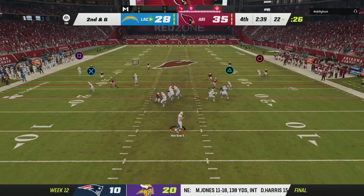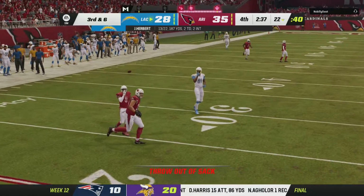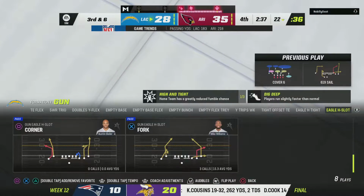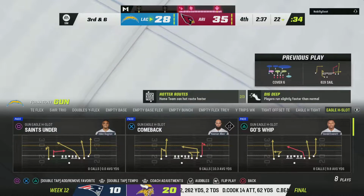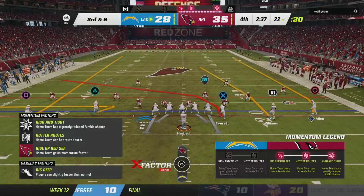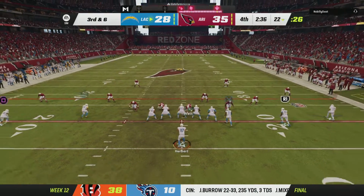Looking to throw again on 2nd down. Herbert, and he'll be hit as he releases it, and that'll fall incomplete. I think he had to unload that one before he wanted to. He was right up in his grill. I think he was a dentist there without a license, don't you? Just not enough time for the play to develop. Just lucky it wasn't a fumble, really.